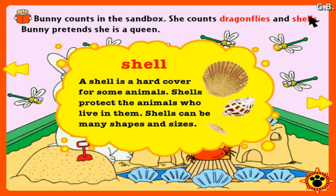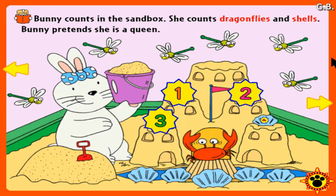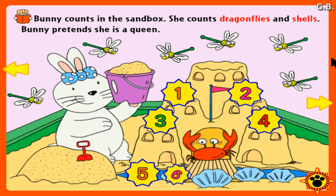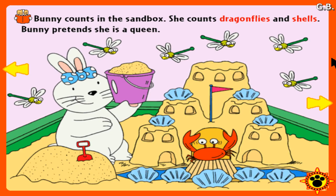Shells. A shell is a hard cover for some animals. Shells protect the animals who live in them. Shells can be many shapes and sizes. 1, 2, 3, 4, 5, 6, 7, 8, 9.